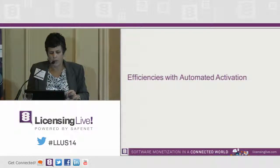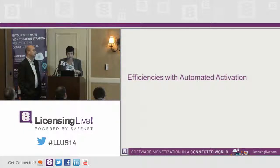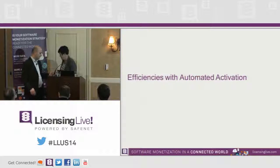Now, what I want to do now is introduce Darim to talk about how you can improve efficiencies of the activation process using licensing technology in combination with your back office. So this one is it? Yep. Okay.